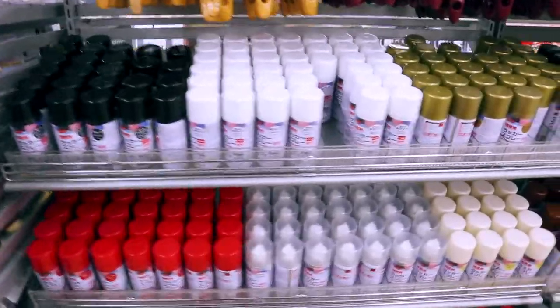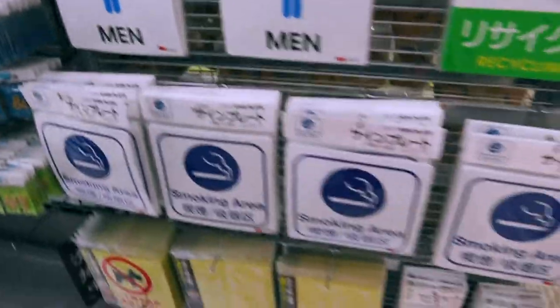So this Daiso is seven levels and it's really big. They have so much. Right now we're on the sixth floor because I like to start at the top and work my way down. This looks more like outdoor pet goods. Also, it looks like they had some paint and some craft items as well. Spray paints and those. They have toiletry signs, smoking area signs. So I guess the sixth floor is filled with gardening goods, tools, car and bike goods, craft materials, fake floral arrangements, and now we're gonna go to the fifth floor to see what they have.